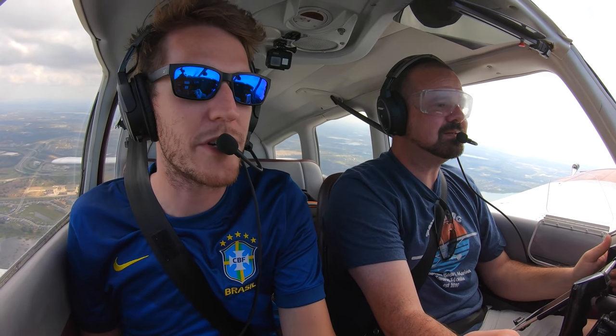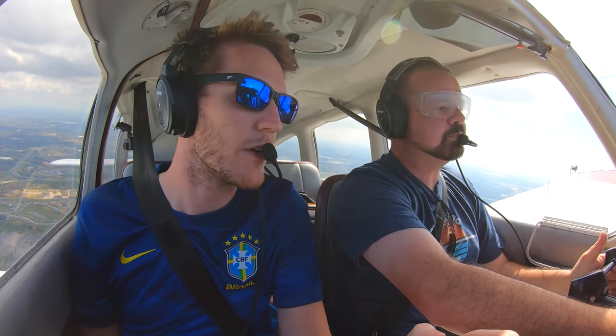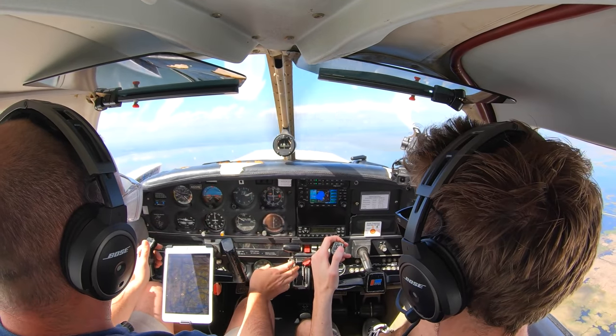Lake Apopka traffic, Cherokee 32042, east side, Lake Apopka, heading northwestbound, climbing through 2200 for 3000, Lake Apopka.